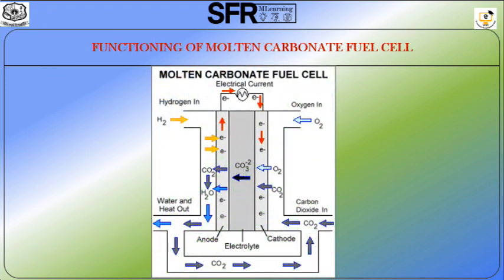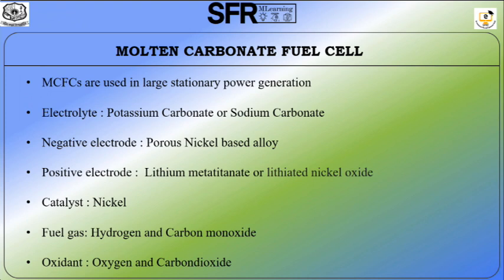The molten carbonate fuel cell comprises an electrolyte, a negative electrode, a positive electrode, catalyst, fuel gas and oxidant. The electrolyte used in these molten carbonate fuel cells is potassium carbonate or sodium carbonate or any other carbonate. The negative electrode is a porous nickel based alloy, and the positive electrode uses lithium metatitanate or lithiated nickel oxides. The catalyst used here is nickel. And the fuel supplied to this MCFC is hydrogen and carbon monoxide, and the oxidants used are oxygen and carbon dioxide.